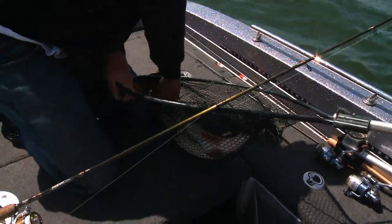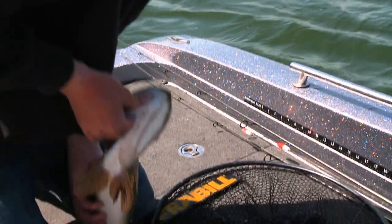Nice. Solid fish. These fish are just healthy as can be. Tons of those in here. Yeah. You can catch as many pike as you want here at Roy Lake, that's for sure.